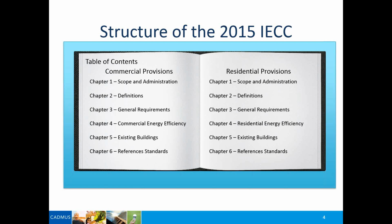So we always start off with scope and application, and this lays the groundwork for the code. It will tell you what has to comply and what doesn't, what's exempt. There's a section on definitions, and terms and definitions, just like with all codes, are italicized. So if a word is italicized in the code, you can go to chapter 2, the definition section. General requirements is where your climate zones are, and for Hawaii, you're now on the commercial side climate zone 1A, but there's also now a tropical zone climate that applies to you. Even though there are no provisions for tropical zone, you are considered a tropical zone type of climate, but you're also climate zone 1A.